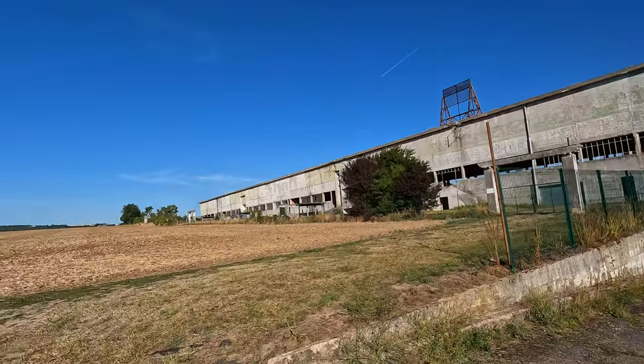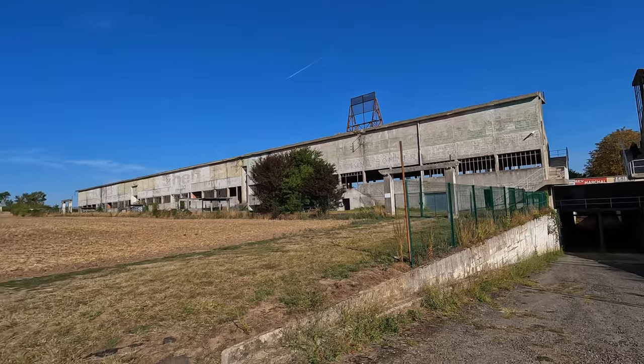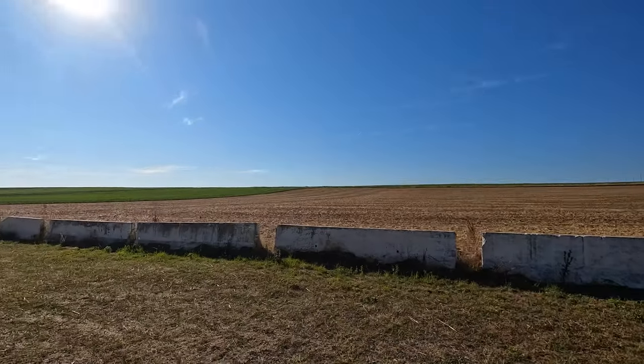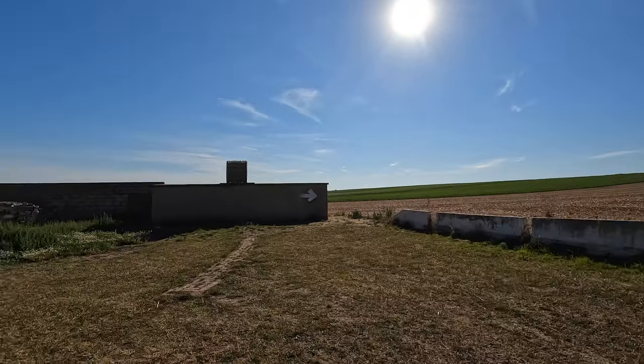So we've just come through the access tunnel underneath the main straight, underneath the track, to go to the grandstands, which are on the opposite side to the pit buildings. And we really are right in the middle of a field now. There's the back of the grandstands. Acres and acres of arable land.